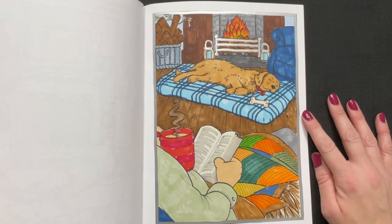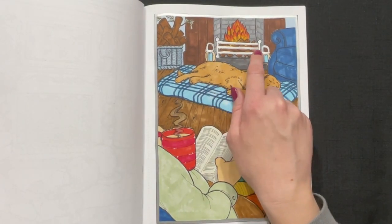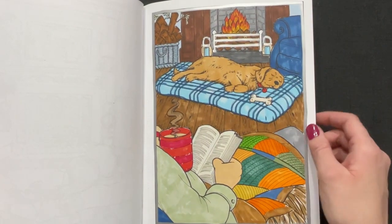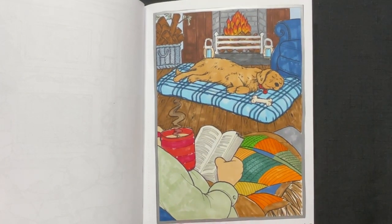This is the next page I did in Home Sweet Home. I used Ohuhu alcohol markers and a little bit of Artisan silver paint pen for the fireplace here and the handles on the candles and the border as well.